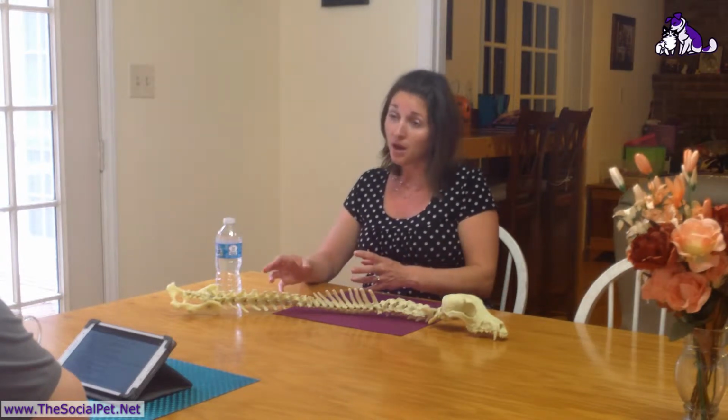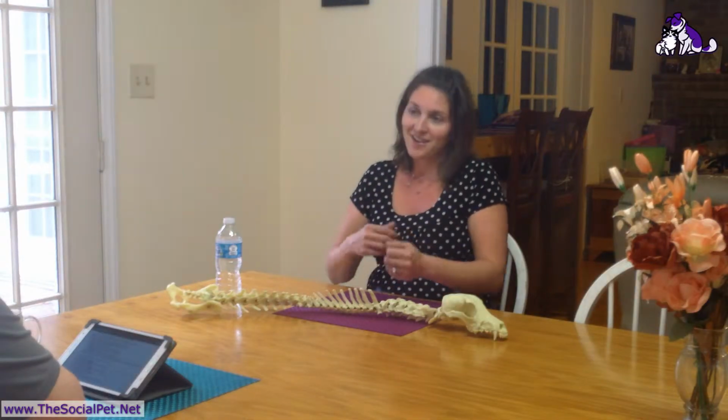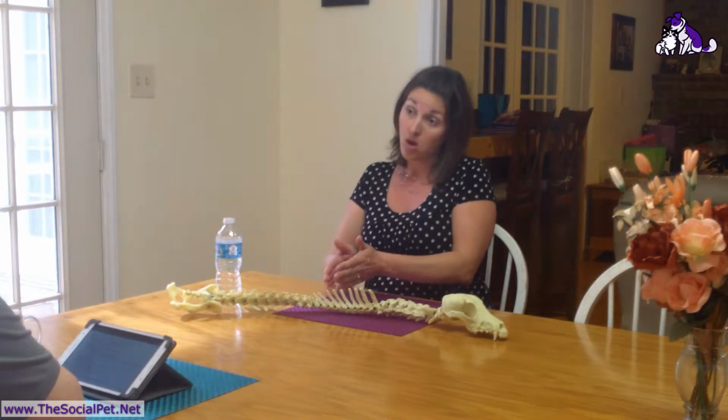We give them a pain med, it blocks that. The body's not guarding or protecting, and we haven't done anything to fix the actual issue. So it can make it worse. So potentially, if you block that pain and they're like, oh great, they go running, and they could re-injure themselves a little bit more. But the biggest point is that we're not getting to the cause of the issue.